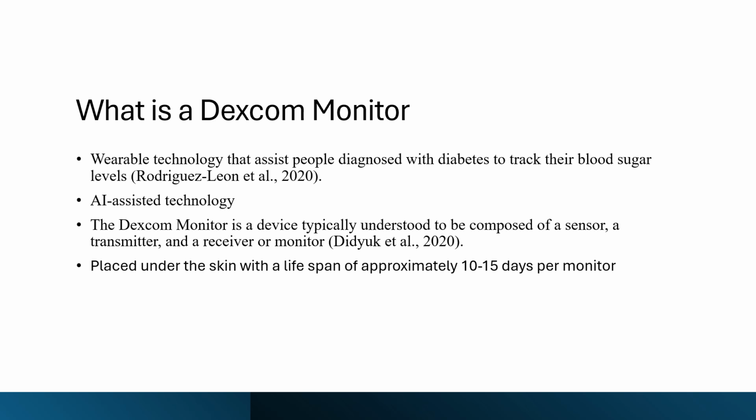The Dexcom monitor is a device typically understood to be composed of a sensor, a transmitter, and a receiver or monitor, again, placed under the skin with a lifespan of approximately 10 to 15 days per monitor. When it comes to healthcare, patients must be aware of their health situations at all times to take necessary corrective actions. Hospital trips to check blood sugar levels can be strenuous, and it can become difficult to conduct regular checkups. For this reason, the Dexcom glucose monitor wearable is a roadmap towards understanding lifestyle and behavior.